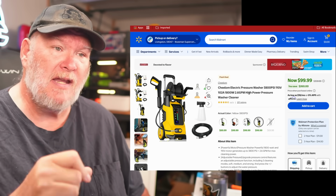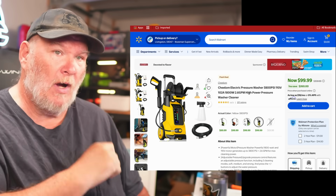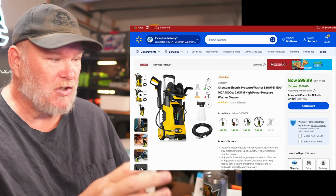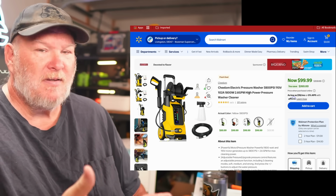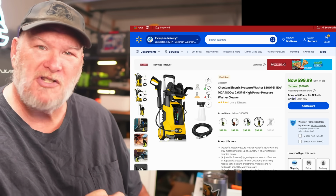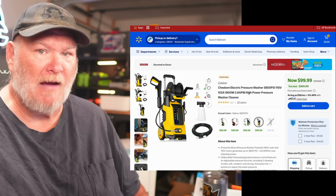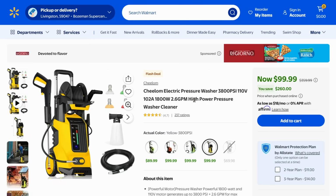Is it going to get deep-seated oil out of your concrete? No, this ain't it. The numbers they put on these things are just ridiculous. You're not getting 3,800 out of a wall socket. It's not going to happen. All right, but it's perfectly fine for around the house, for your average DIYer kind of stuff. All right, let's keep going.